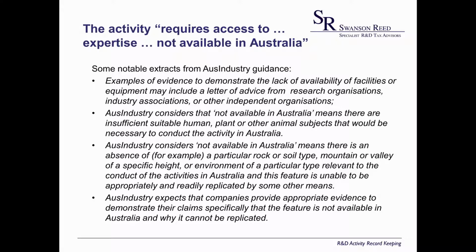AusIndustry considers not available in Australia means there is an absence of, for example, a particular rock or soil type, mountain or valley of a specific height, or environment of a particular type relevant to the conduct of the activities in Australia, and this feature is unable to be appropriately and readily replicated by some other means. AusIndustry expects that companies provide appropriate evidence to demonstrate their claims, specifically that the feature is not available in Australia and why it cannot be replicated.